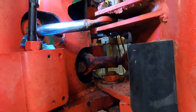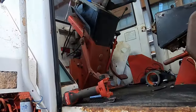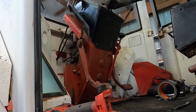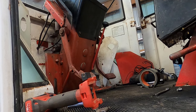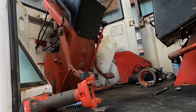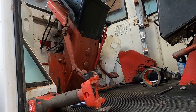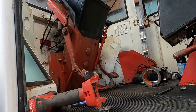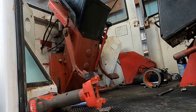So all right, I had to make a decision here. Do I want to start taking steering lines, hydraulic lines off here? The only problem with doing that is it's going to make a mess, but I got to do it at some point. So I'm going to assess the situation and see how bad this is going to be if I start unhooking all these lines up here, how big a mess I'm going to make.